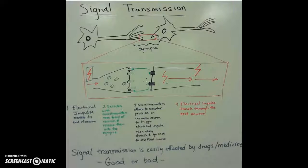But all is not lost. Neurotransmission is also acted on by medicines. There are medicines that are for depression, and one of them is called a serotonin selective reuptake inhibitor. Serotonin is one of those neurotransmitters that makes you feel nice and have a stabilized mood. And these are reuptake proteins. These are the proteins that your neurotransmitters are going to return to the original cell in.